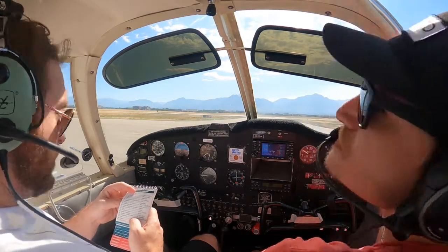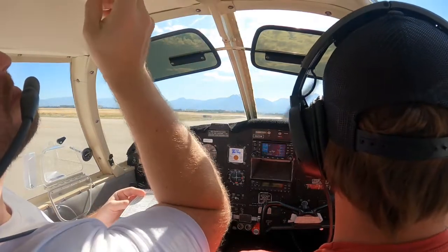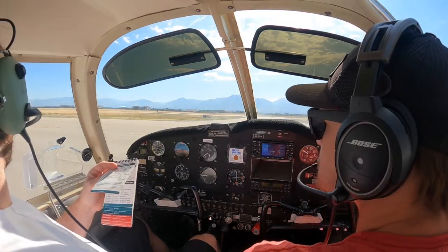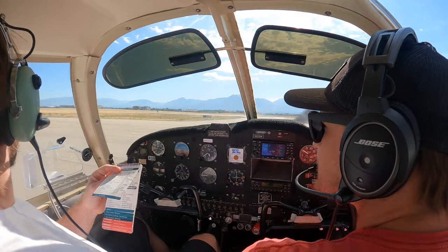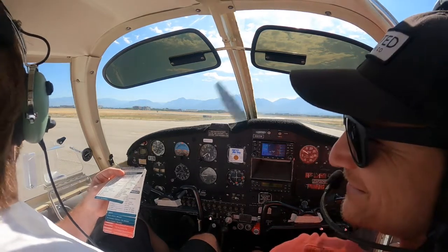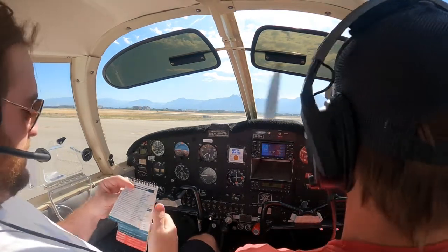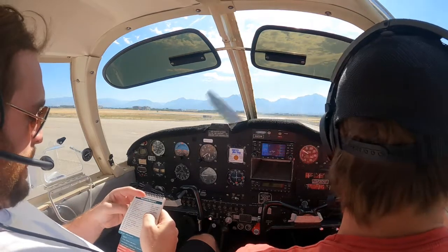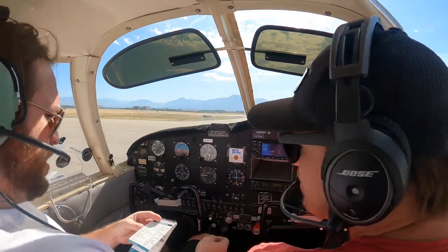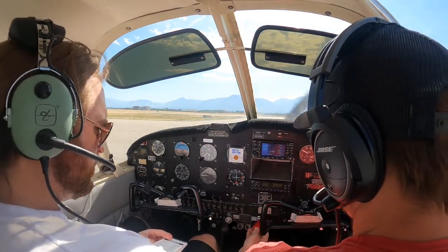Trim, takeoff. Traffic, Archer 970 Whiskey Charlie is turning crosswind to runway 34, South Valley traffic. Let's see it. Okay, there we go. That was a long one. Thank you, held his power too long. Archer 970 Whiskey Charlie, noted, turning downwind. Alright, mixture, runway rich. And we'll set best power at 2000 RPM.